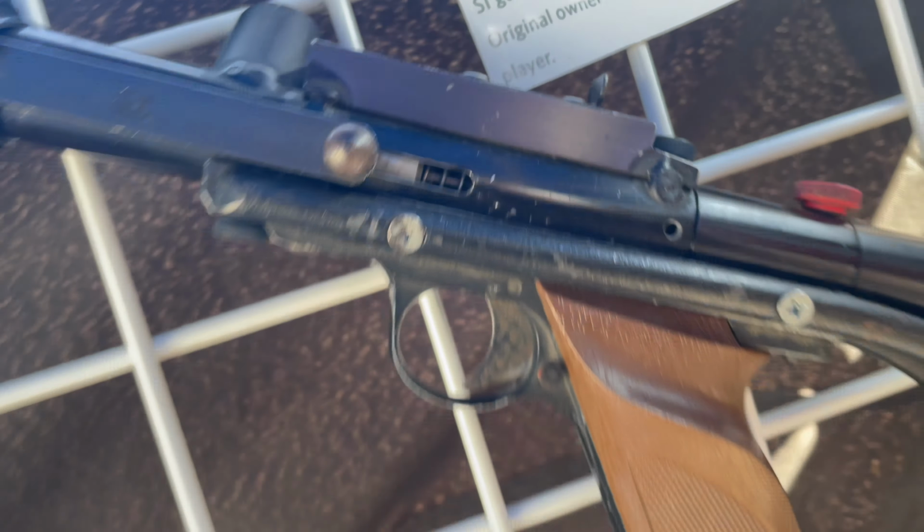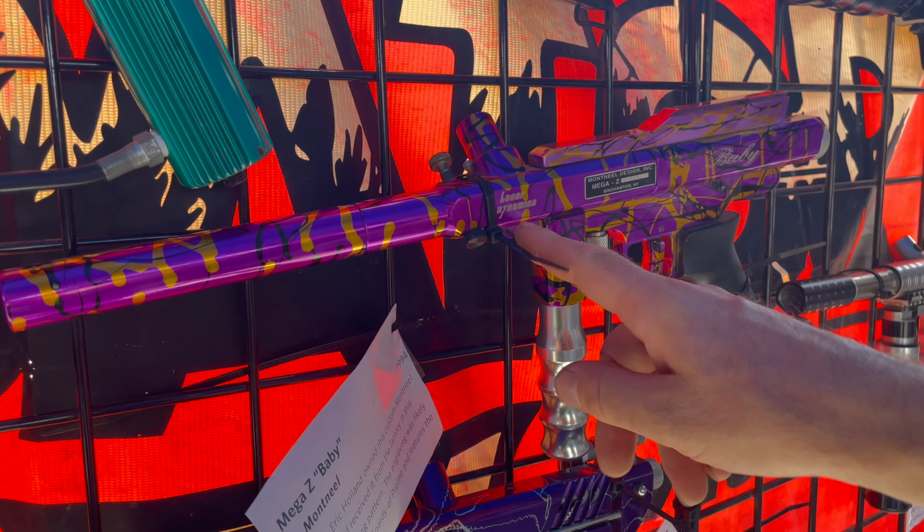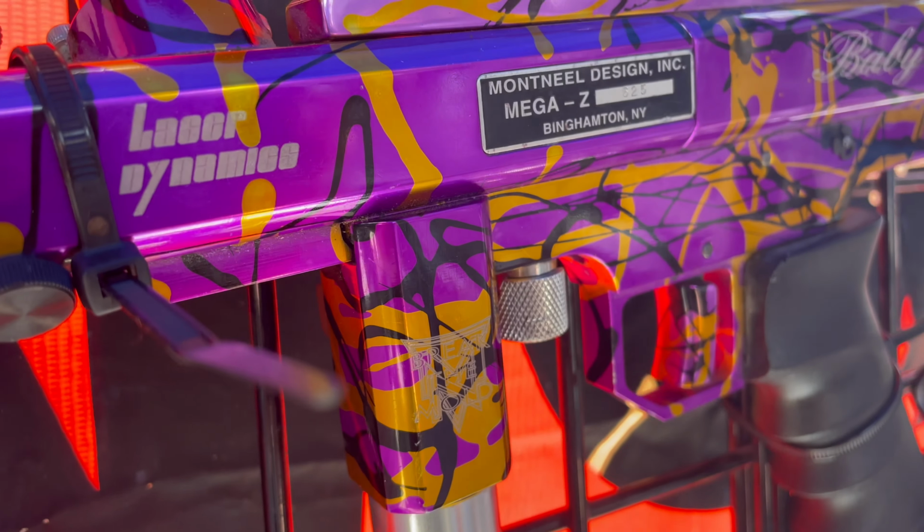We have a prototype for the Phantom stock class right here. You can see it has that unique feed block, kind of reminiscent of a Carter marker. We have the Montneal right here, engraved with the Montneal shield on the side there, and some other engraving as well. Laser Dynamics did the engraving. That's Skeeter Gordy of Proline. We have a Boston Paintball Supply Autococker there.